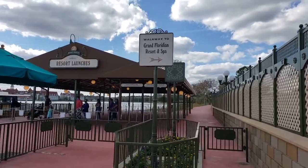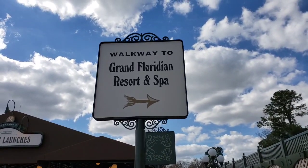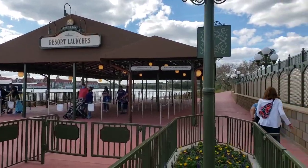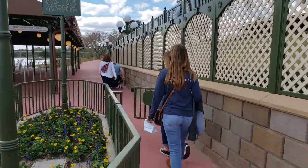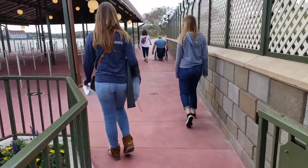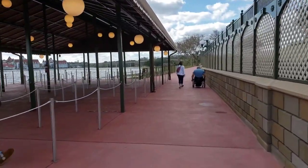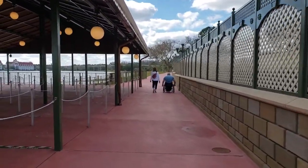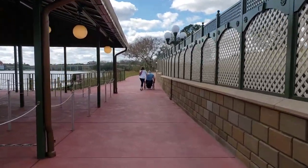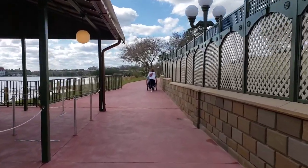So when you come out, head down like you're going towards the boats, and you'll notice this little sign that says walkway to the Grand Floridian Resort and Spa. And this whole area here is new. They've added a new shade area to get onto the boats, which makes it very convenient, just right outside where the monorail loads. And matter of fact, if you look up to the right through the fence there, you'll see the monorail station. And it's a very nice area in here.